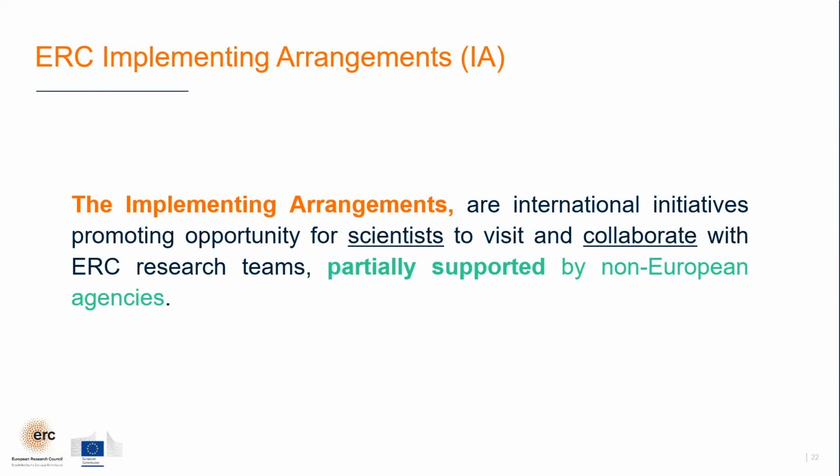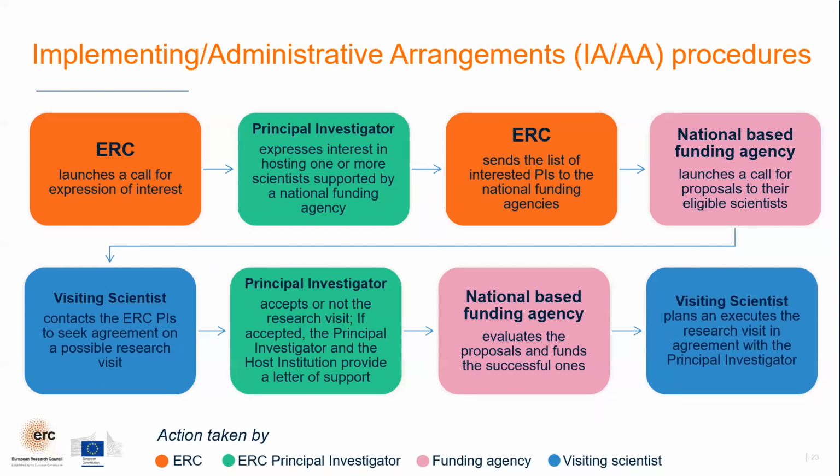So practically speaking, say you are a US national and you have an NSF grant, and you would like to collaborate with an ERC grantee lab. That is possible, and the process works a little bit like this. The ERC launches a call for expression of interest to its ERC grantees. The PIs reply and say, yes, we are interested, either all of the countries or a selection of countries. The ERC then sends this list to the national agency, so the NSF, for example, in the US, or the NSERC, I believe, in Canada.